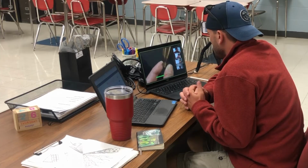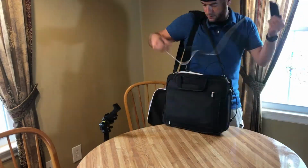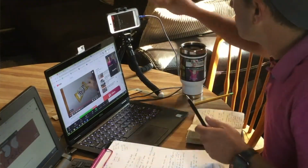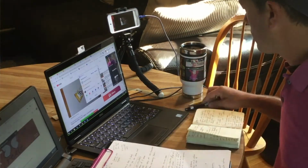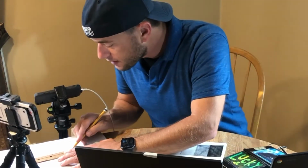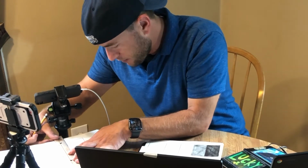I normally put in 2 or 3 days a week at school, and then the other days I work here at home. I have a completely mobile studio. You can see it's packed with lots of different things that I use for teaching. I've got 2 different computers that I'm using, several mobile devices, complete with tripods, and that's just to get the Zoom session going. That's just to teach. That's not to mention all the other tools and supplies that I might need to teach about the thing that we're gonna learn for the day.